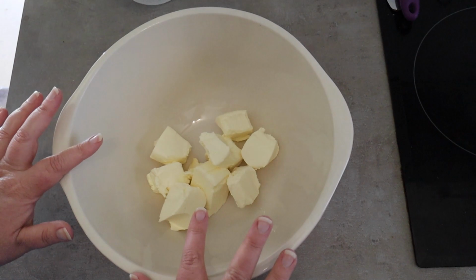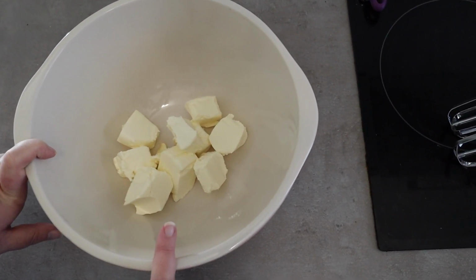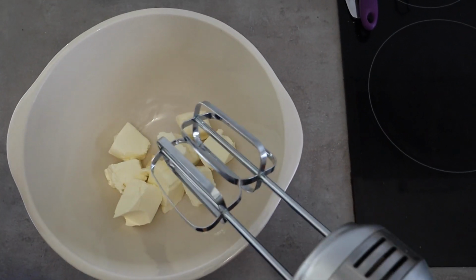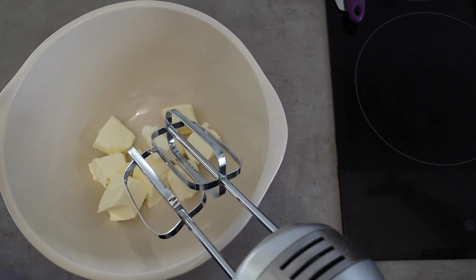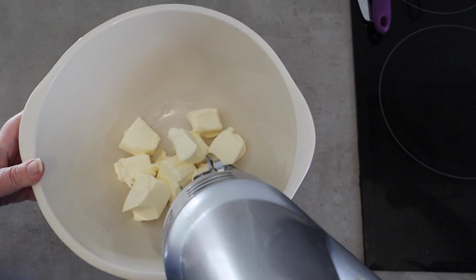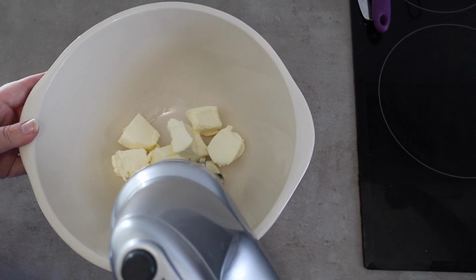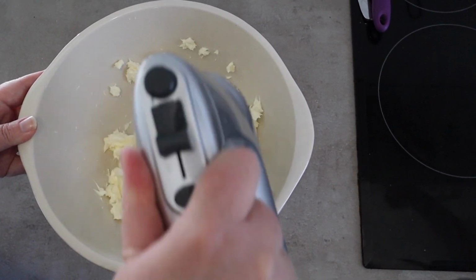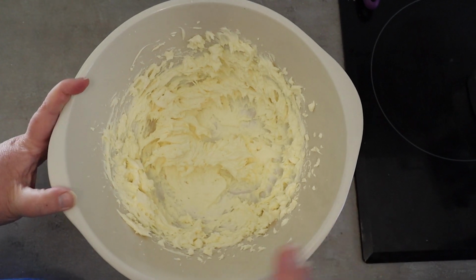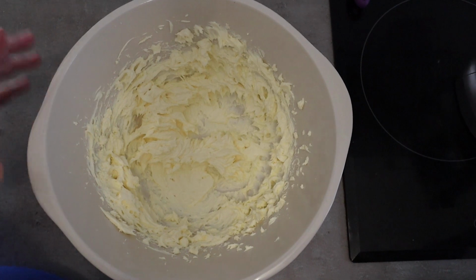So we have our softened cream cheese in a bowl. You really want to make sure it's softened. It's going to make it so much easier. We're just going to use these electric beaters to really soften it and make it a nice smooth consistency. You could also do this in a food processor if you have it. So you can see the cream cheese is all nice and smooth and creamy now. So we're going to add in our powdered sweetener and our vanilla.